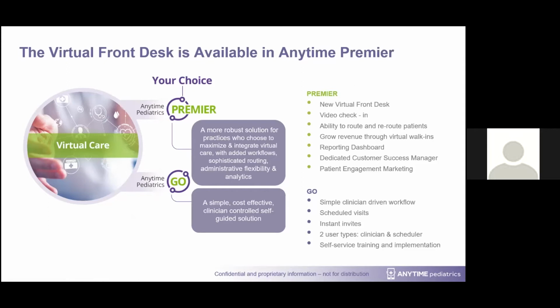With that being said, at Anytime, we offer our Anytime Premier solution, which is your more robust solution for those practices that really choose to maximize their full use of the telehealth visits, with integrated virtual care and added workflows and sophisticated routing for your front desk to be able to administer their check-in process via video check-in, as well as the ability to route and reroute patients. Utilizing the Premier gives your front desk more access to reporting dashboards, and also really getting the gist of checking in your patients at the front desk and giving them more flexibility with analytics.